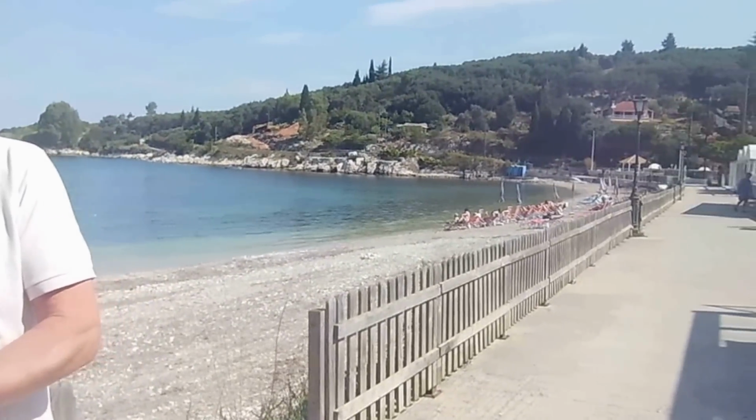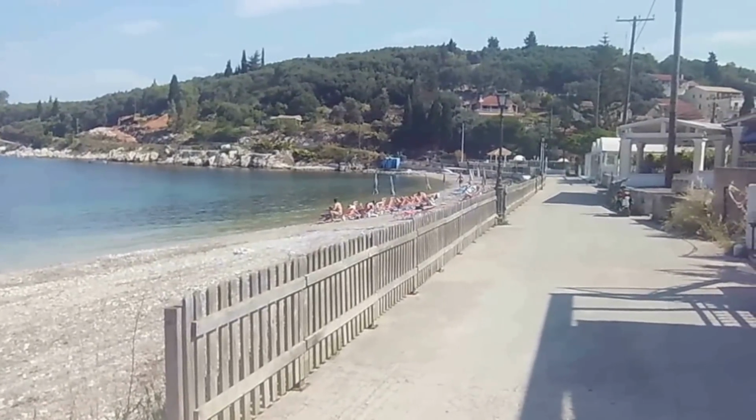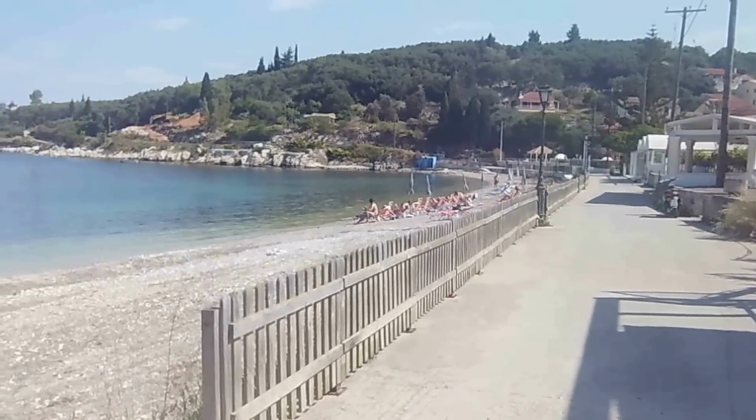Walkabout with KCTV continues here on Kalamionis Beach. This is one of the main beaches that Kassiopi has to offer. You have a look down there, it's about 10:30 in the morning. There's still people already on the beach and they're just getting ready for a lovely day. Absolutely gorgeous today, spanking hot. It's going to be 28s, 29s I would imagine.